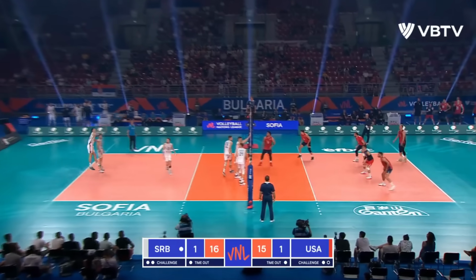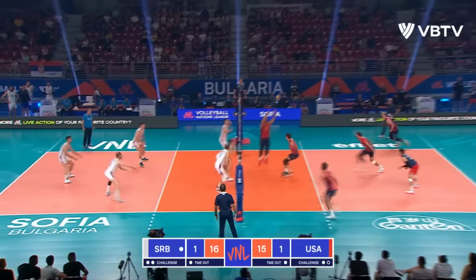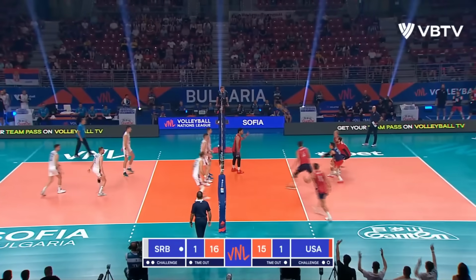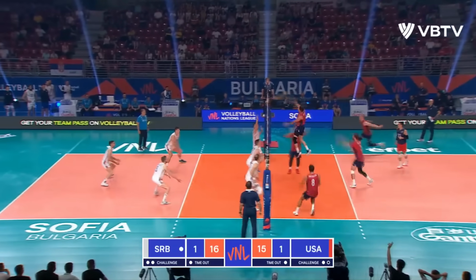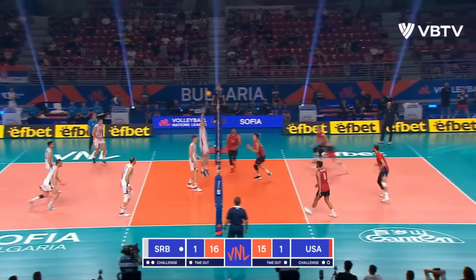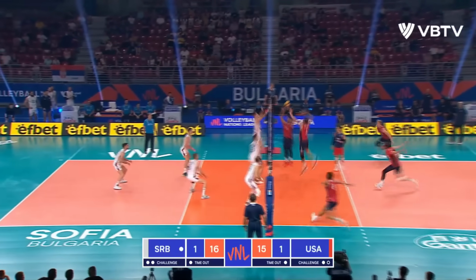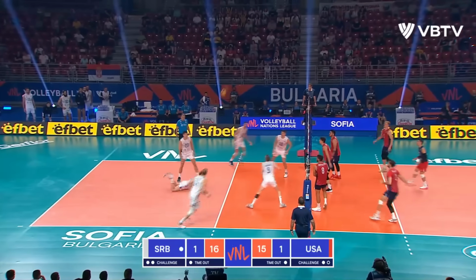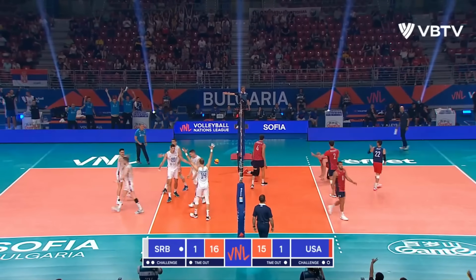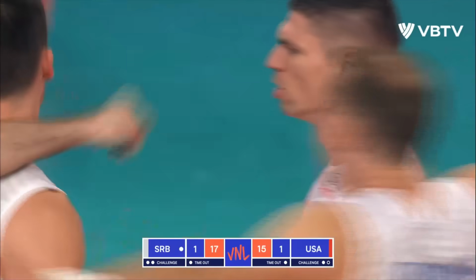That service line, 16-15 with the float. There's Shoji tuning it. Well, Podrashin in with the footwork. Can they make the block? No, they can make the dig though. Atanasievich returns it. Free ball. Tuninger goes short. Oh, chance now for Serbia. And they win a brilliant point.